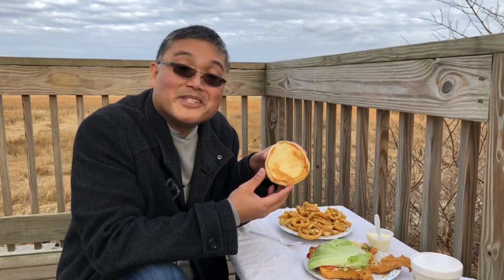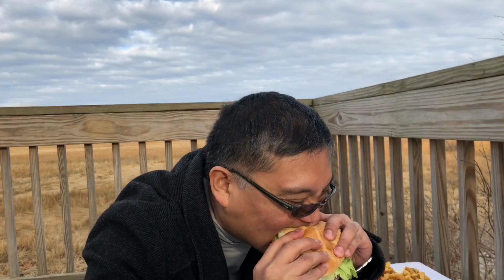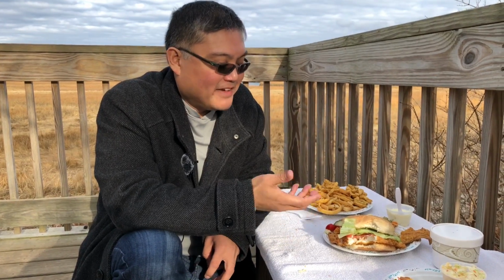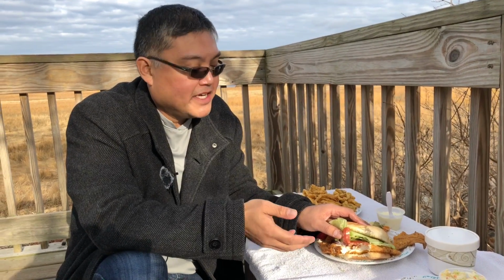Nice crispy toasted bun. Looks like it's been griddled with a little bit of butter. Mmm. It's got a very fresh taste to it because of the lettuce and tomato, which actually, despite it being nearly December, had a pretty good flavor. And the raw onion really helps round things out. The fish, just like I said earlier, mild, crisp, very fresh, not overwhelmingly fishy at all.